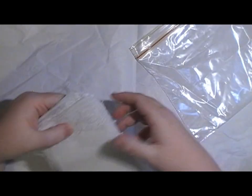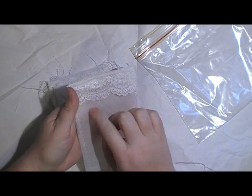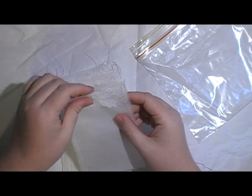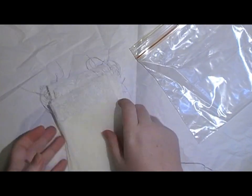What else did I do? And then I did some baking paper ones with a piece of lace on the top. Again, the lace is not sewed down at the bottom. It's only sewed on the sides and on the top, and this is a pocket. I just love the sound of this. This is really cool.